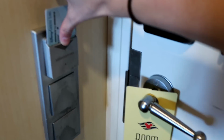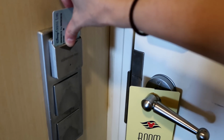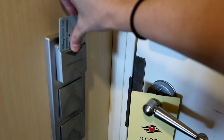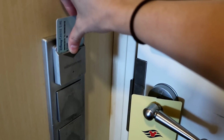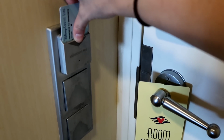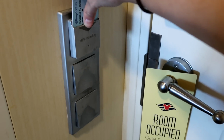Over here, if you're not familiar with how the staterooms work, you have to insert a key card. I'm covering it up. You have to insert a key card in order for your room lights to work. So when you take out your key card, everything turns off, which is very efficient, and I like that. It turns on your TV, and turns off your TV when you leave the room. So I love that. These are the lights right here for this hallway.